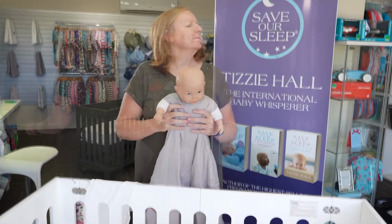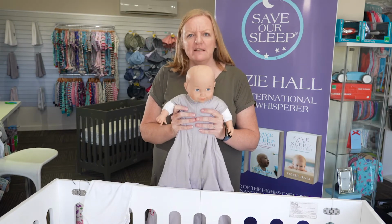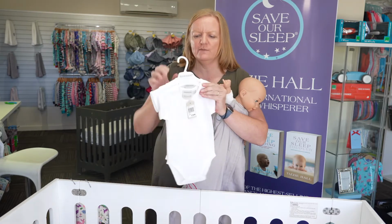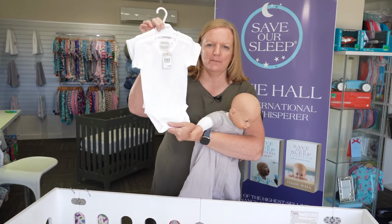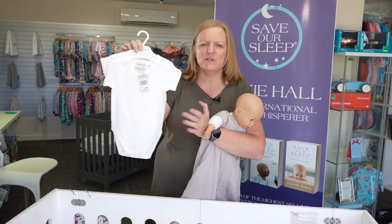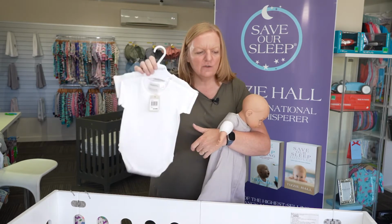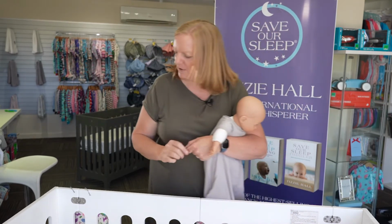Now, this is our baby who we're going to pretend is 8 weeks old. When a baby is 8 weeks old, we dress them in a bodysuit, a short-sleeved bodysuit. This is what we call a bodysuit that buttons under your bum. You don't want one that ends here, which is a singlet, because it rides up and irritates the baby's belly button. So you want a bodysuit. When your baby is no longer wrapped, you would use a long-sleeved bodysuit.